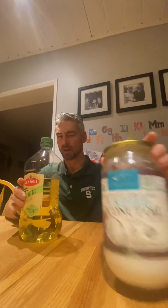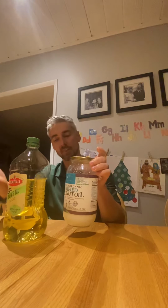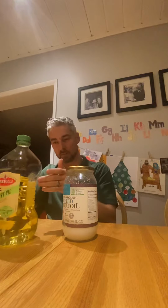So there's your oil information. These two, the olive oils and the coconut oils, are better for you. Although, depending on the research you look at, some people say coconut oil is awesome for you. Some people say it's not awesome for you. I'm going to lean a little bit more towards the healthy side. And olive oil has been used for a long time. We know that one's better for you as far as oils are concerned.